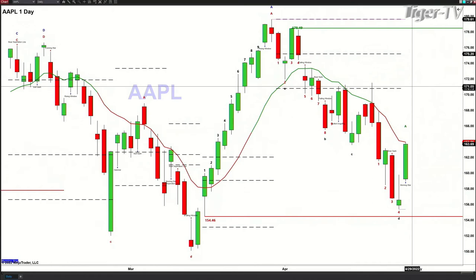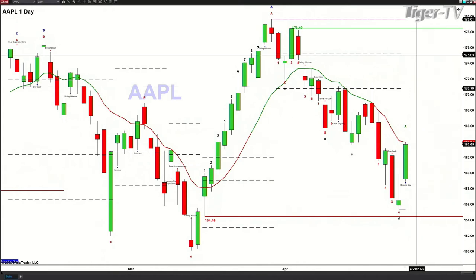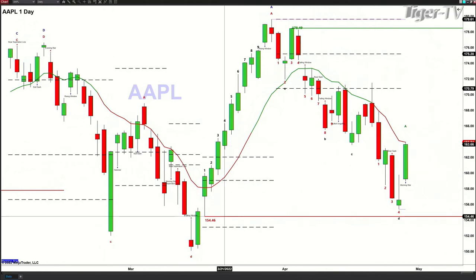Regardless of that, where's the next resistance level for Apple on any move higher? Next resistance level is the bottom of its profile, and that's currently at 170.79. Where's the next support level on a move lower for Apple? That would be at 154.46. That's its TD9 count breakout level. So that's what's going on when we take a look at Apple out there.